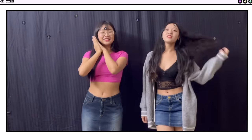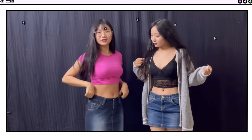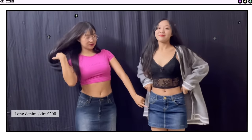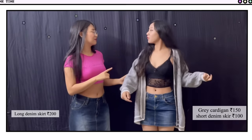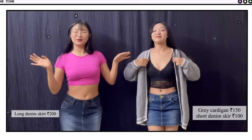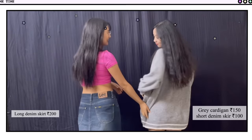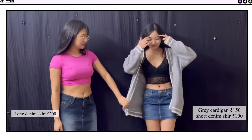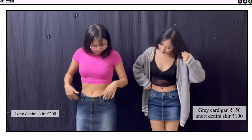Okay, let's get started. This t-shirt I got from H&M. This one is different, but this is a cute skirt that I got for 200 rupees. Yes, 200 rupees. And this lovely skirt is for 100 rupees. And this cute cardigan, 150. Awesome. This is a long skirt that's really cute. This is a short one. Yeah, it's a very trendy cute skirt for 100 rupees. It was definitely a steal because this style of skirts are really trendy, even my skirt.